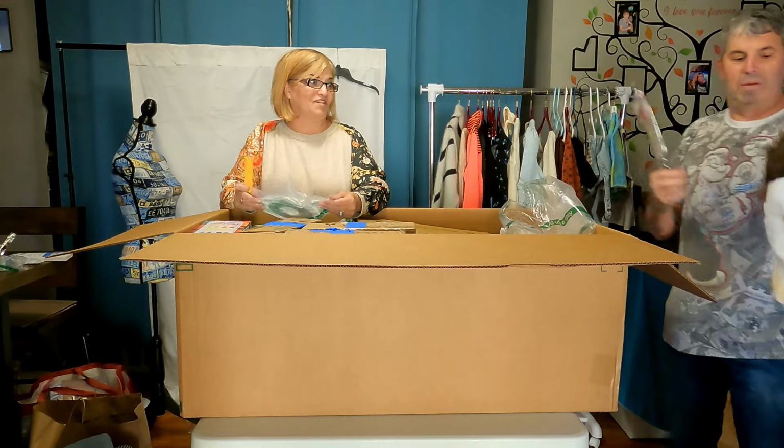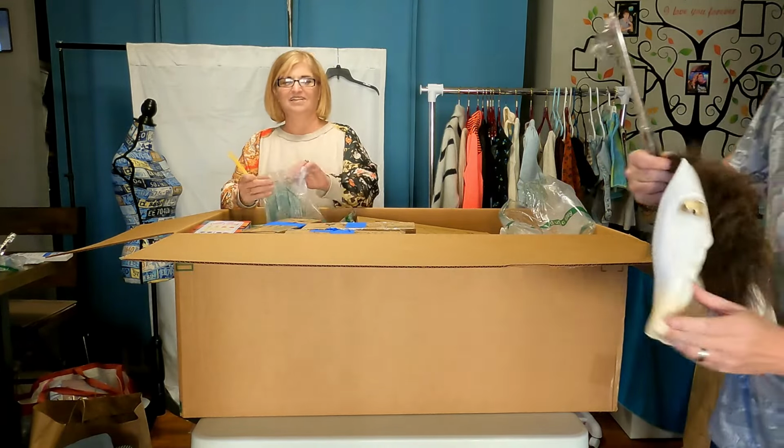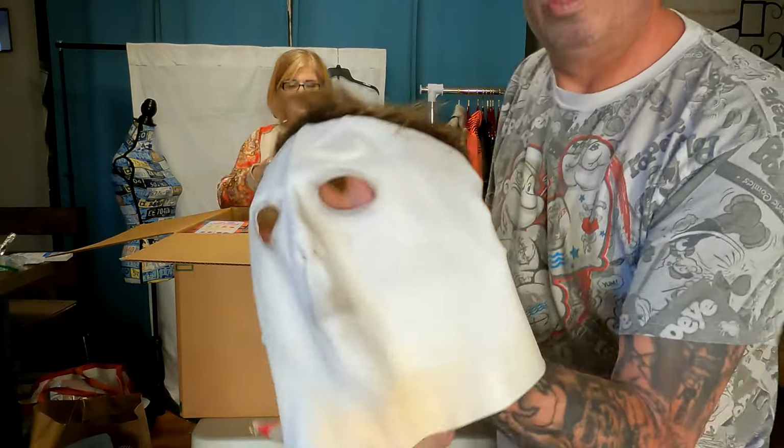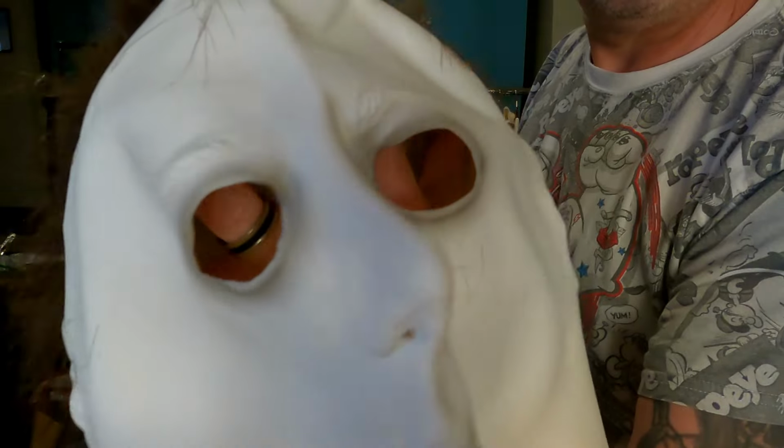It comes with the knife. Little late for Halloween costumes. No, we're really early. Look at this, guys. It's a Michael Myers, and it came with a bloody knife. It's got a bloody knife on it.